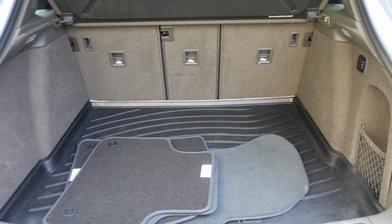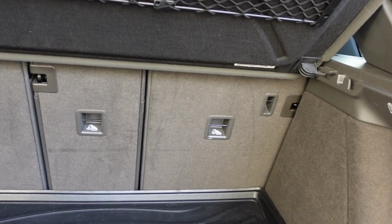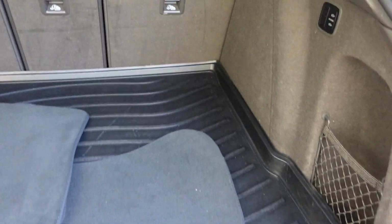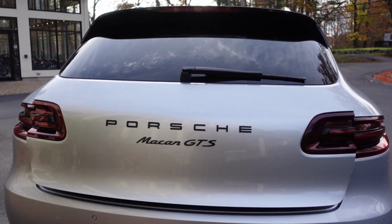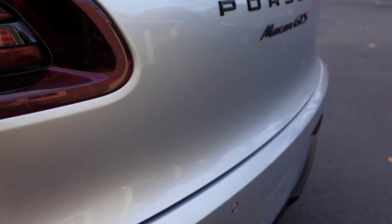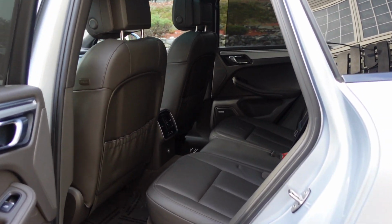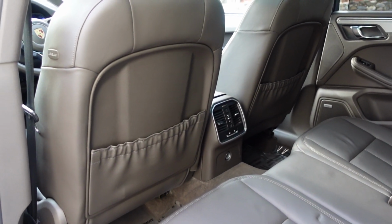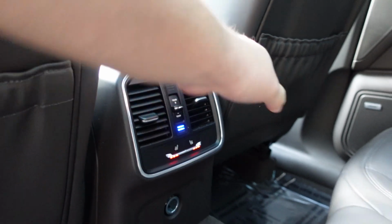Ample amount of cargo space, especially for an SUV of this size and caliber. Four cloth floor mats, a rear tray, and clean carpets underneath. Power operating open and closed trunk. Even chip guard on the rear fascia as well at the loading area. Looking at the passenger side, same story on this side as the vehicle as well. Great condition. Some nice controls back here for heated seats and some temperature controls as well.